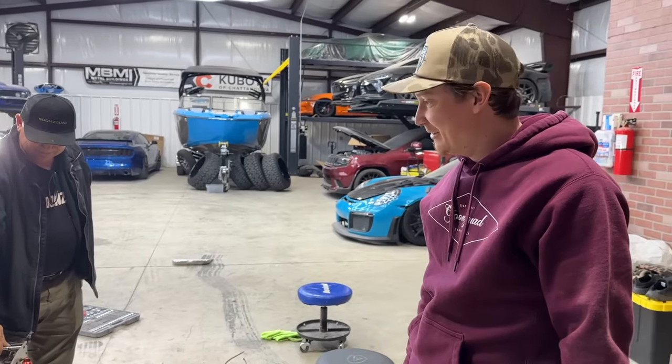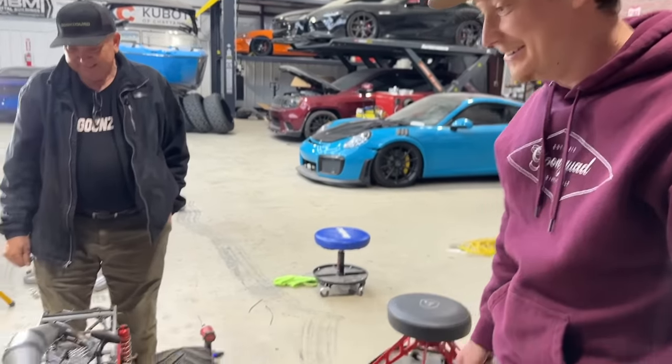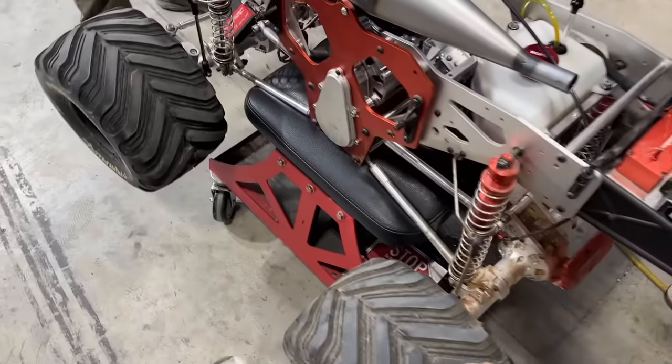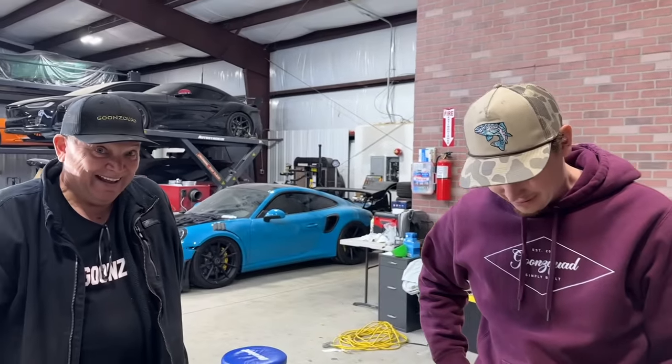The thing is loud. Dude, that thing's insane. It's louder than a dang dirt bike right there. Earlier, I tried holding the tires because we were just going to start it up, and that was a huge mistake. I could not hold them suckers back.